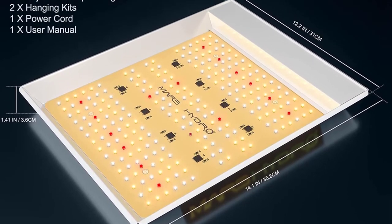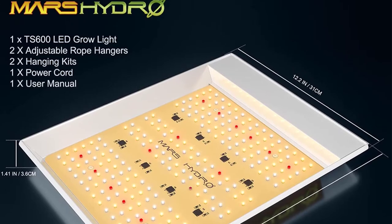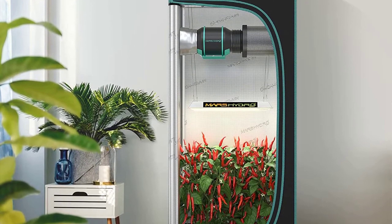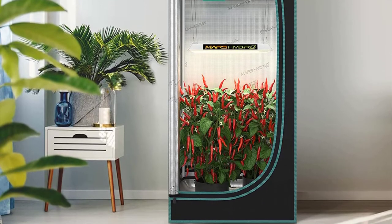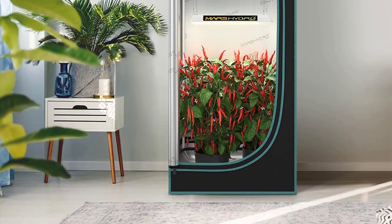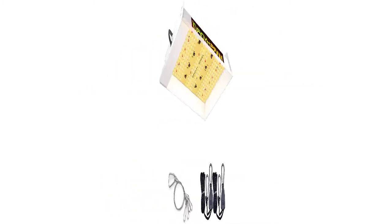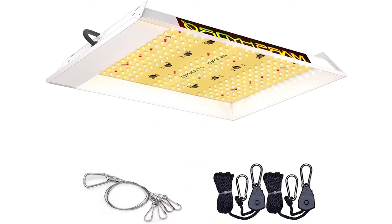Perfect for 2 foot by 2 foot veg stage, 1.5 foot by 1.5 foot bloom stage, higher intensity in a Mars Hydro grow tent, reflective area, or by crossing over using multiple TS600. Not great for flowering. Runs very cool and quiet.